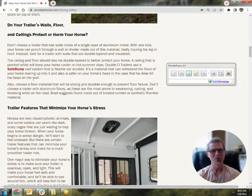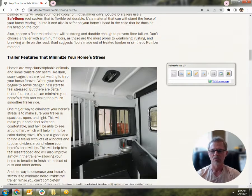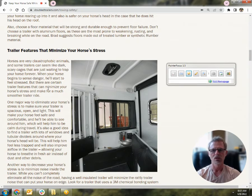If it is aluminum, make sure the thing is insulated, okay? A non-insulated or mill finish, that's that shiny stuff you've seen in horse trailers. It'll get up to a temperature of about 140 degrees plus. I mean, you can literally fry an egg on top of it.